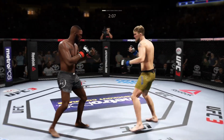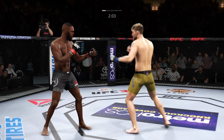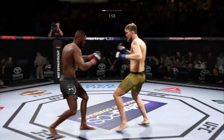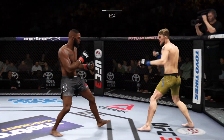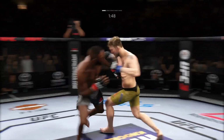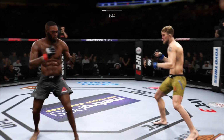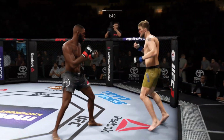Lands the inside leg kick. Straight right hand, no good. Lands an outside leg kick of his own. Well, he left his head open there, Joe, and he got cracked with that jab. He was almost moving into it. So let's see if he can switch up the footwork here, Joe, and make the requisite adjustments.